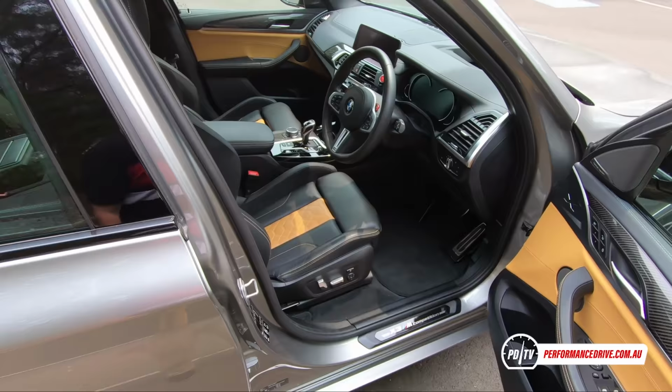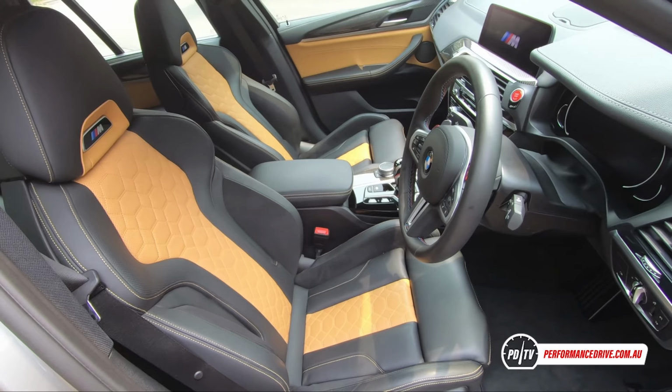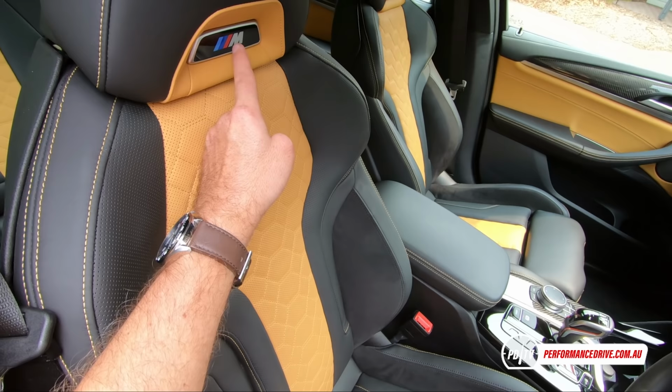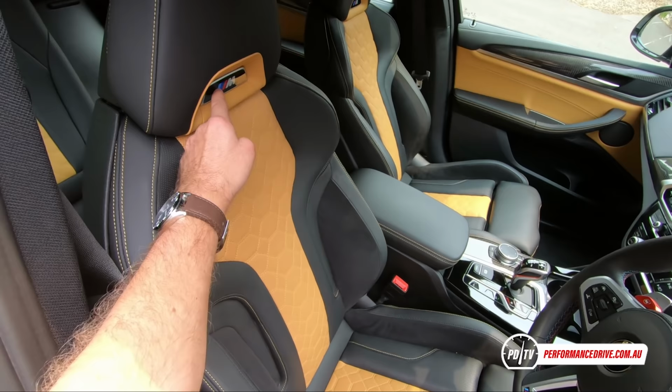So this one's got this sort of peanut butter, two-tone black and peanut butter cream trim, which again, I don't mind it. I probably wouldn't pick this particular color, but I don't mind a bit of style and a bit of pizzazz with interiors, particularly with high performance cars. Got a little badge there, M Competition, to remind you that it is the competition version. And these little badges on the seats are actually illuminated, like you get in the M4 Competition, M3 Competition, M5 Competition, all the rest of the other models.